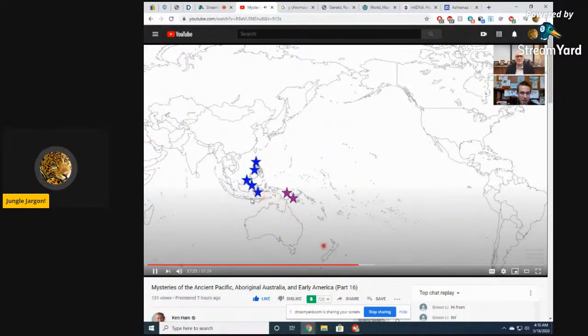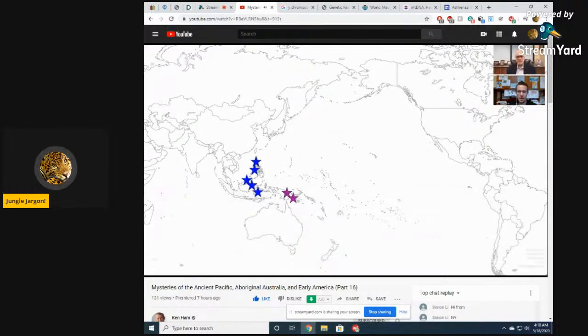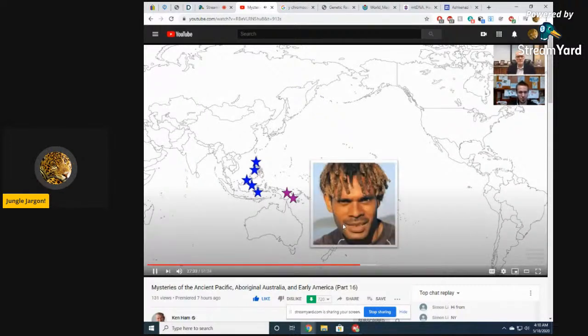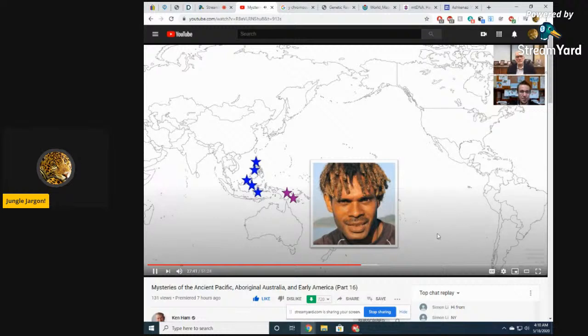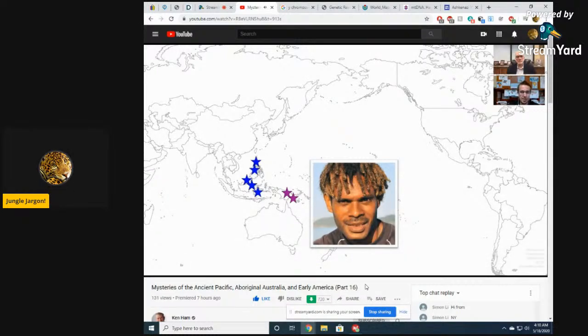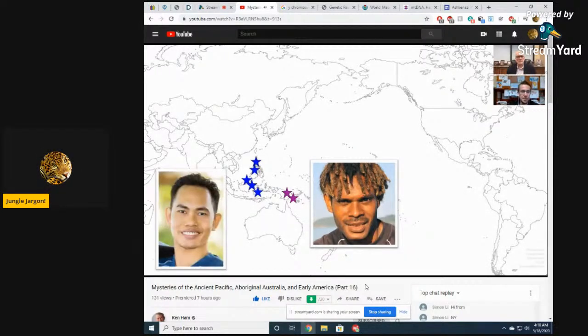So even though they're geographically close, they have tremendous genetic differences among them. There's a huge number of Y chromosome differences, even though they're geographically very close. Physically, the Papua New Guineans, of course, have a sort of African look, with dark skin, African-like features and hair and nose and lips and such.